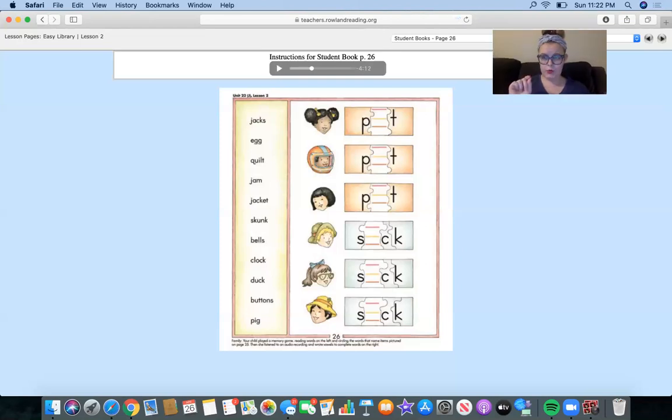Okay, so let's do a roller coaster for pat. Pat, do it with me. Pat. Pat. What do you hear in the middle? Ah, right? So the middle sound Hot Rod put in there makes an ah sound. Write the letter you think makes the ah sound between the P and the T by Hot Rod. Make sure it's a lowercase letter. All right, here we go.